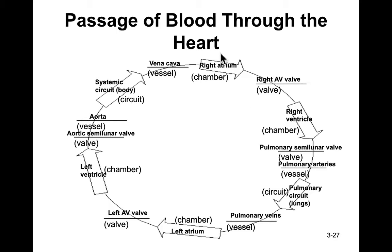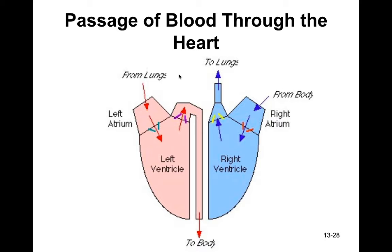This will come in very handy for you when you are doing your interactive notebook. This is another diagram kind of showing you how this is happening. Again, this diagram is not completely correct because it has it backward. Remember, this side is actually the right and this side is the left.